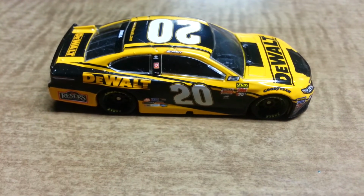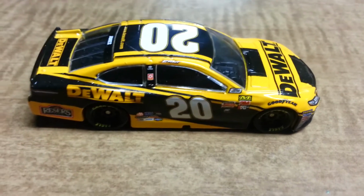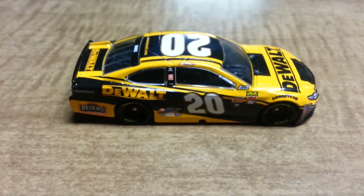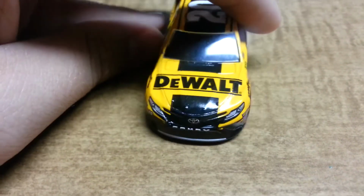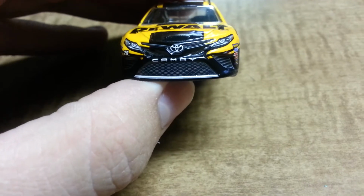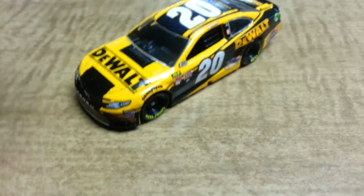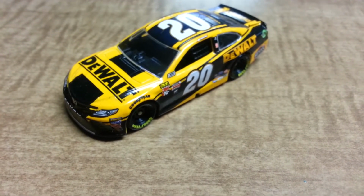And obviously you got Reese's. What does that say? Reese's Fine Foods. There we go. Someone, I forget which YouTuber said it, thought it was Reese's Pieces, whatever, which I found kind of humorous. I'm thinking it might have been David Land, but I could be wrong. There's the front end view of it. That is Erik Jones's number 20 DeWalt car from Joe Gibbs Racing.